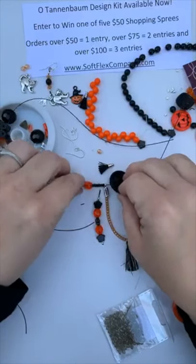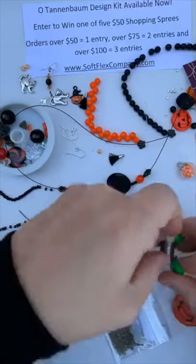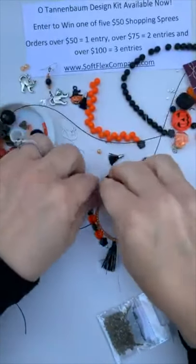Okay, so I have to restring this portion of it, which is fine. Let me get my bead stopper so I don't come off the whole thing here.